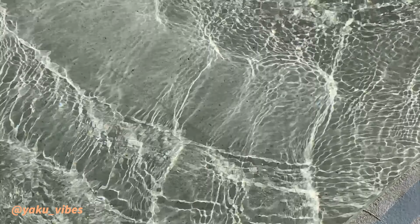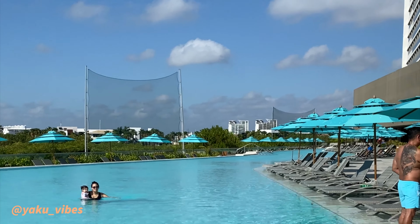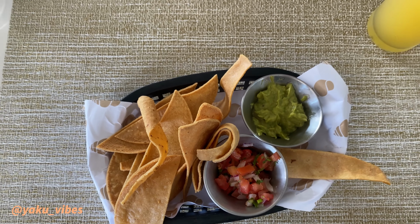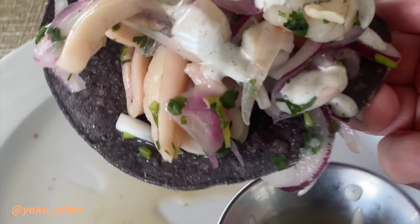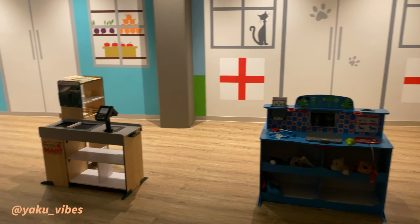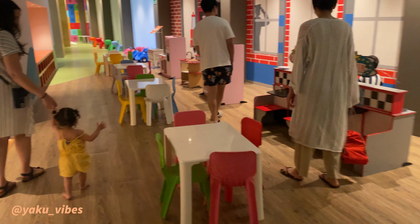If your children like water and enjoy staying cool during the day, the main pool is the only place they will need to enjoy the Cancun sun, by far one of the biggest pools we've seen in a resort. There were no worries when it came to food at this resort. They have a variety of options for all palates, even for the little picky eaters. And this is why we believe this is the best resort when traveling with children.